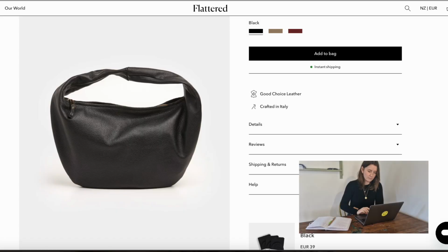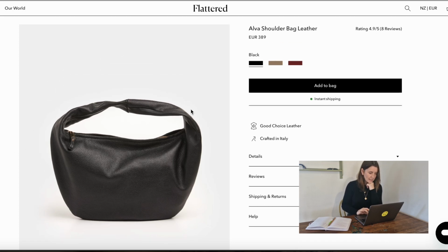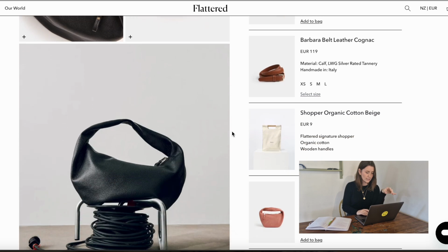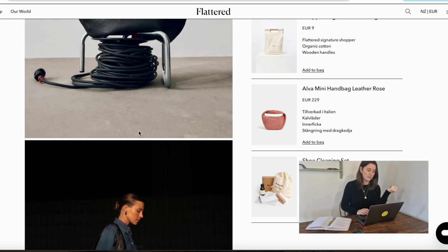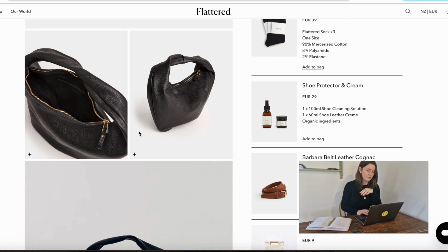This first one that I've been really loving and looking at has been this sort of slouchy bag here from Flattered. It's called their Alva shoulder bag, and it's just such a nice shape. It's rather large and I'm not 100% sure how it would suit my body because I am 5'4", so a little bit more on the petite side. So I feel like it would be something that I might have to try out on my body and then obviously send back, or maybe try and find a slightly smaller version if it's too big.